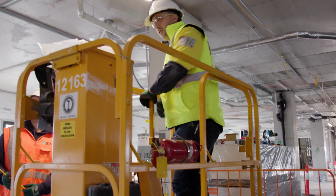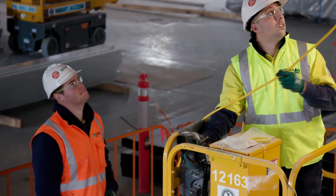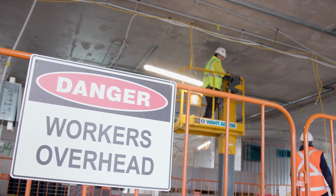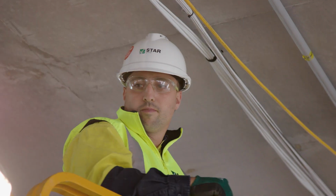CPB started on a journey to look at what controls we could put in place around scissor-type mobile elevating work platforms after we recognised that there were a number of incidents involving operators of EWPs being seriously injured or killed, and we've been on that journey since November 2014.